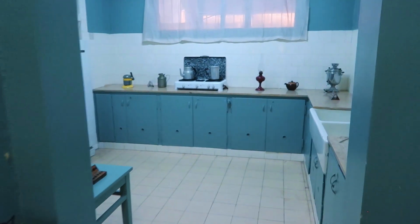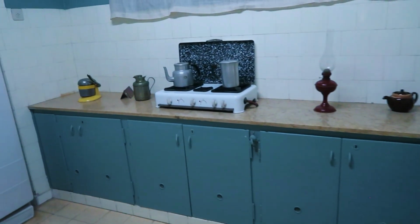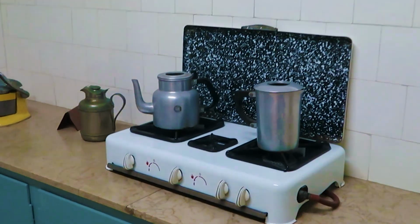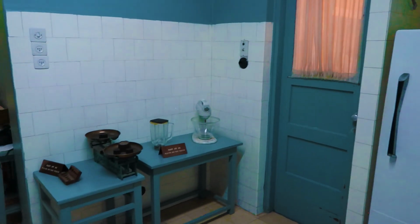So not only is Ben Gurion's house a great place to just find inspiration, but it's also fascinating to see what a house from the 1950s looked like. Look at this kitchen. Jeez, it's so blue. For all my cooks out there, how many of you think you could cook on this? I want to know how many of you are pro chefs. See, I told you this place was pretty interesting.